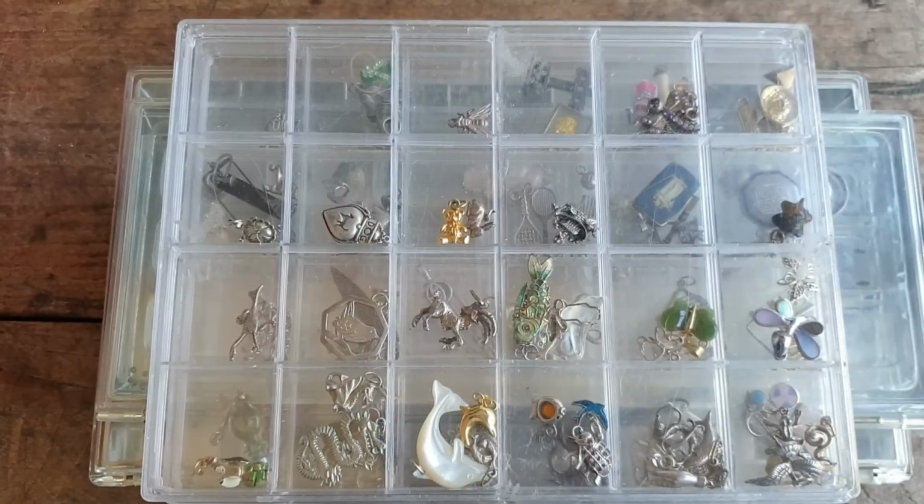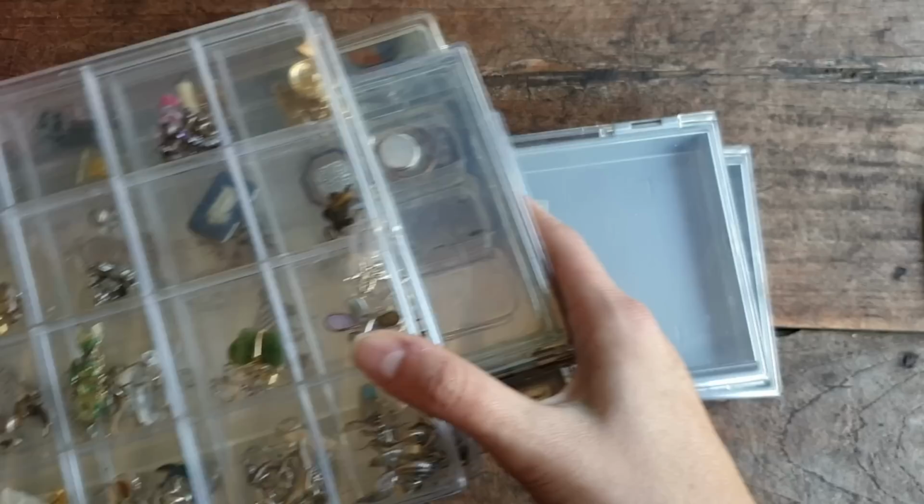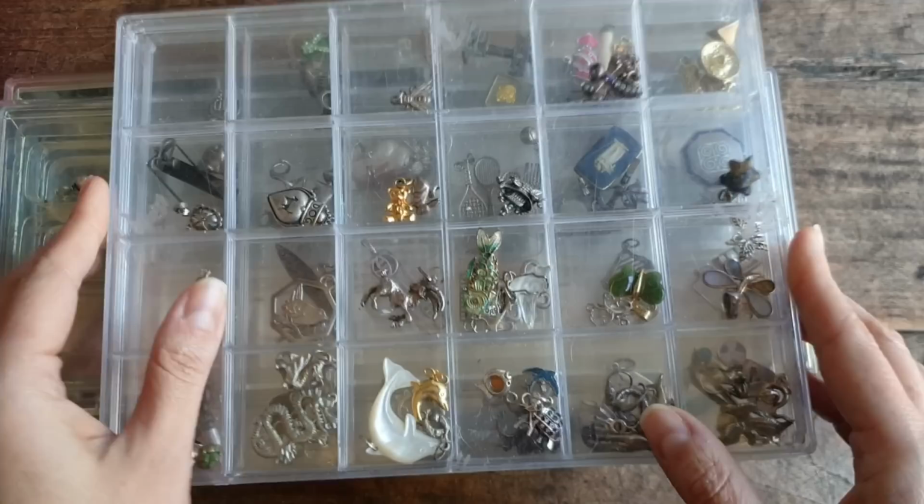Today I have decided to pull all of these trays, there's a whole bunch, some of them only have a few things in, from the so-called silver tub. So it's all these little trays we're going to try and get through.